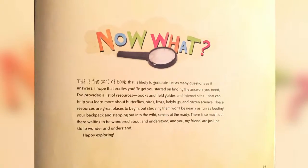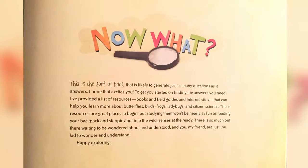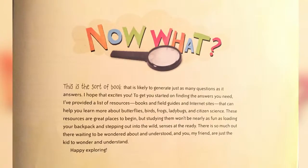Definitely one of my favorite parts of the book is one of the last pages where the author, Loree Burns, leaves the reader with a few words inspiring them to go be a citizen scientist. Loree Burns leaves the reader with resources, including books and internet sites that you can use to just learn more about ladybugs and butterflies and frogs and birds. I thought it was a really great way to end the book and just really motivate everyone to step outside and do some exploring of your own.